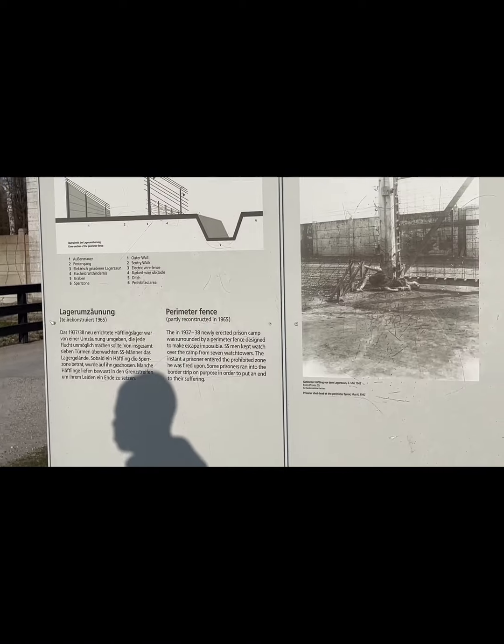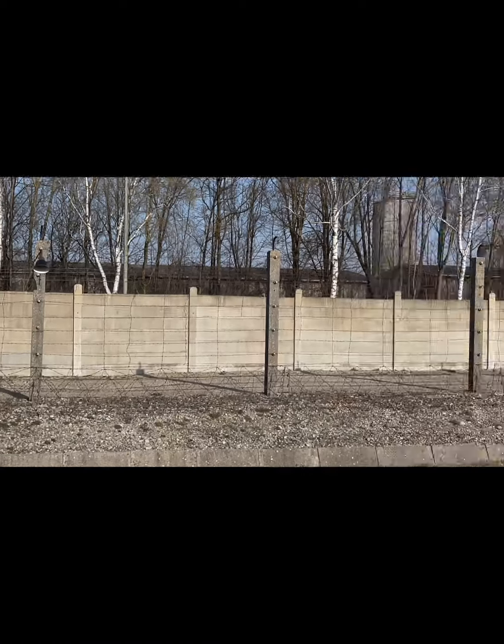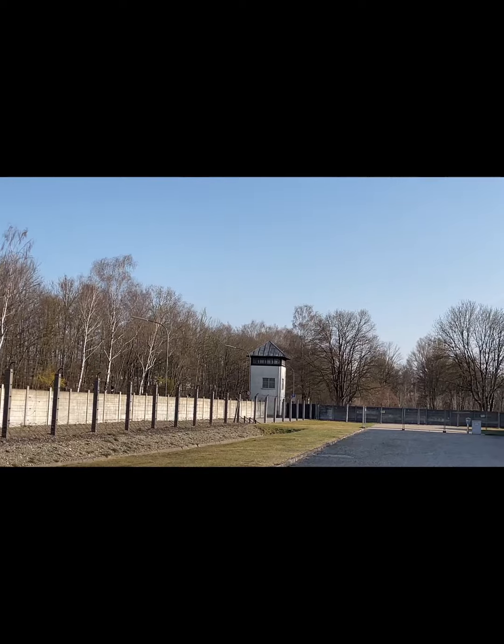You want to go over there real quick, check it out? Wait for him to pass by. I think that's where they used to sleep at. Yeah. Those are like their barracks.